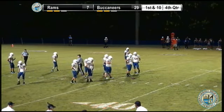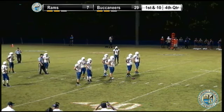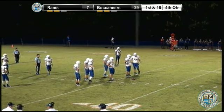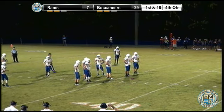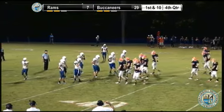First hit made by number 9, Thomas Kelly, but then it took the rest of the team to finally put a stop to that run. Anyway, first and 10 for the Bucks.